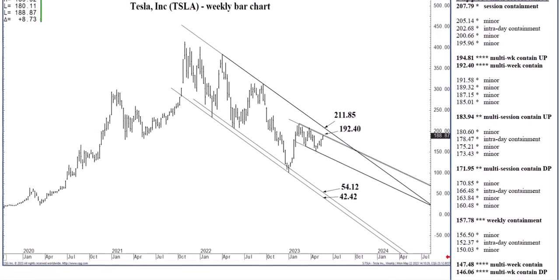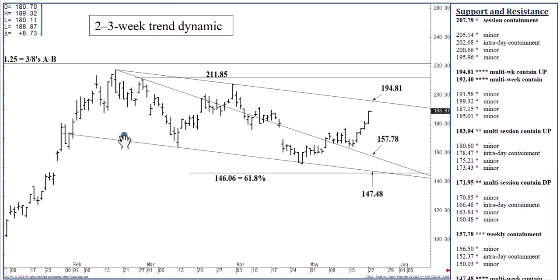I can go through this sequence here. Actually, it is the channel bottom at 147.48 that we tested about 5 weeks ago, late April. That had been a 2 to 3 week sell signal, actually, prior to that. I mentioned how the 147.48 channel bottom can contain monthly selling pressures, possibly longer, and once tested, expect the 194.81 channel top within 1 to 2 months.